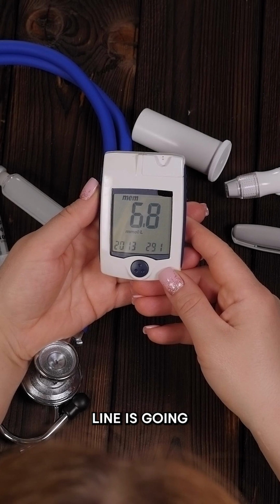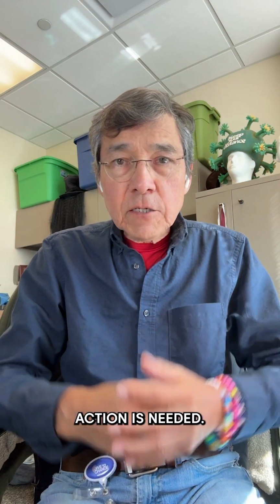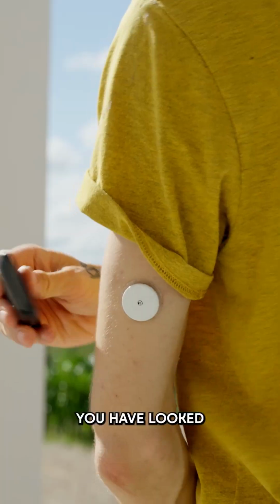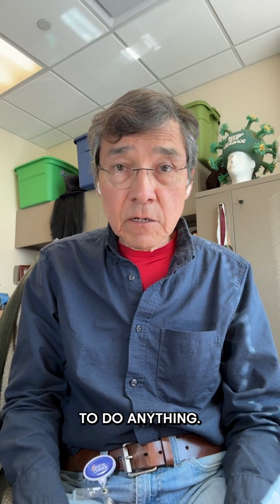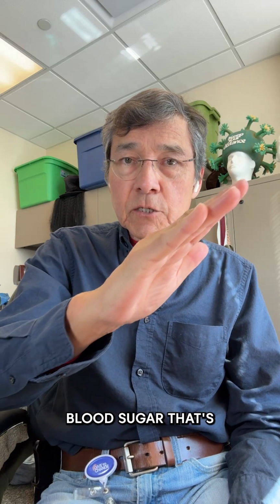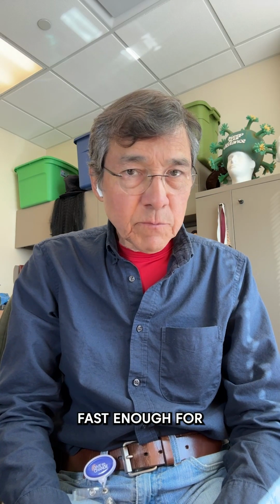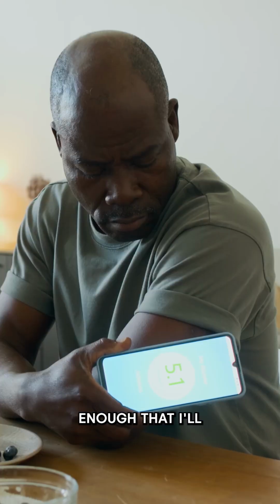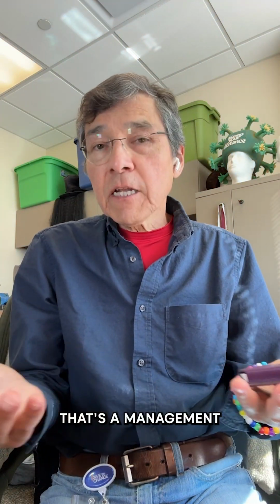You know, if your trend line is going fairly steadily, and it's in a range you're pleased with, then no action is needed. Yet you have done an assessment. You have looked at your glucose sensor, you've assessed it and said, I don't need to do anything. On the other hand, if you see a trending blood sugar that's going up at a certain rate, you have to make a decision. Is that trending fast enough for me to act now or slow enough that I'll just come back and look at it again in about 20 minutes? Again, that's a management decision.